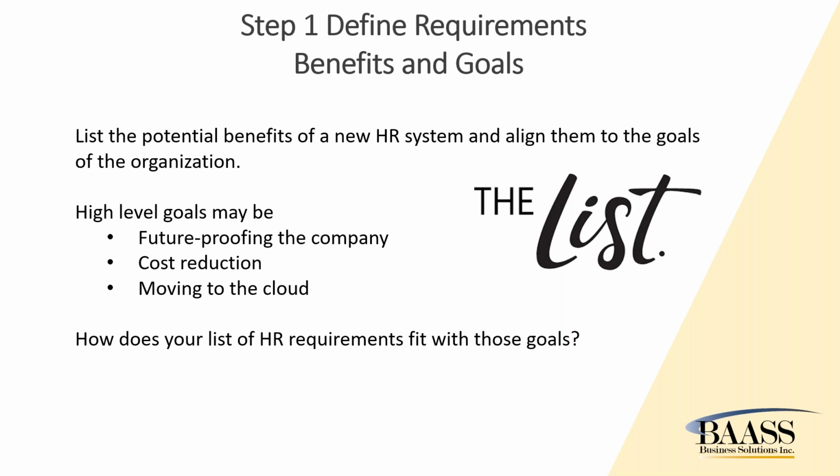Most HR software is now cloud-based, as this is the latest technology. Security of your data is of paramount concern to those vendors. Perhaps your organization's charter states that the data must reside in Canada. Make sure you gather those kinds of details while you build your list of requirements.